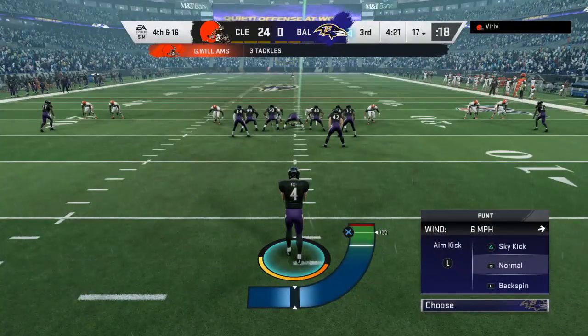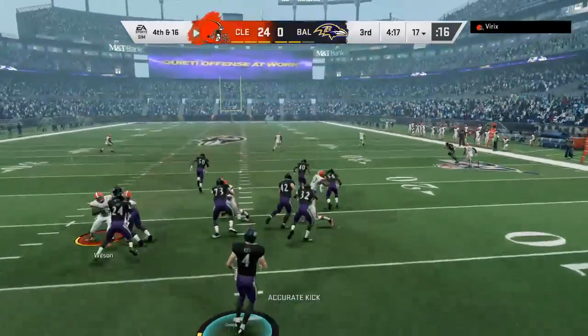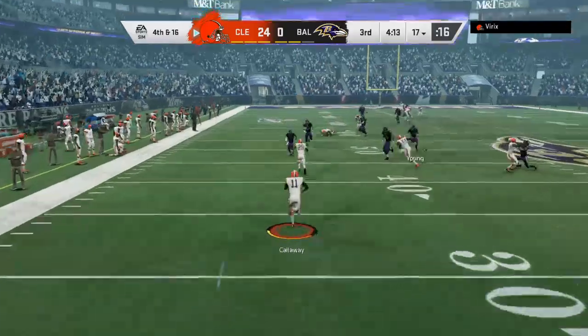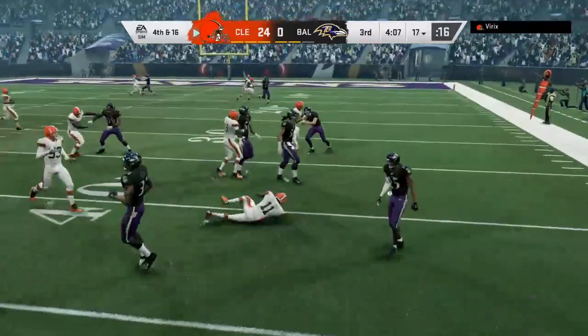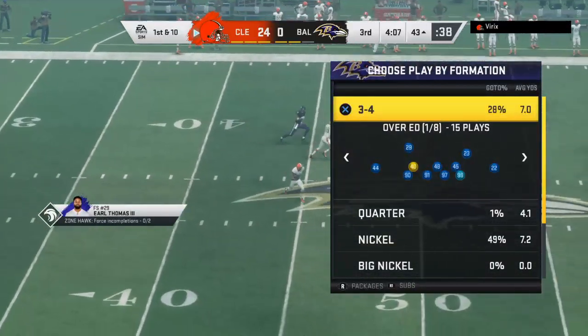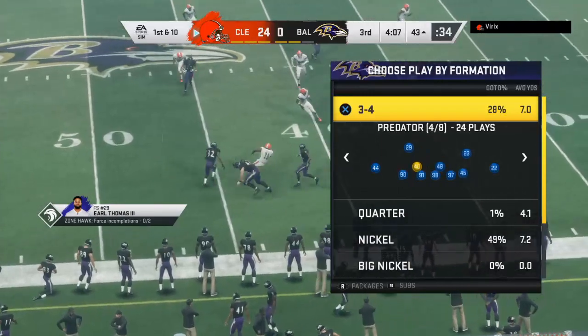That's certainly playing down and distance very well by the defense, isn't it? Take whatever you want underneath, by all means. Now Callaway on the return. An excellent return that time, 26 yards. And the Browns have a short field in front of them now as they take over 1st and 10.